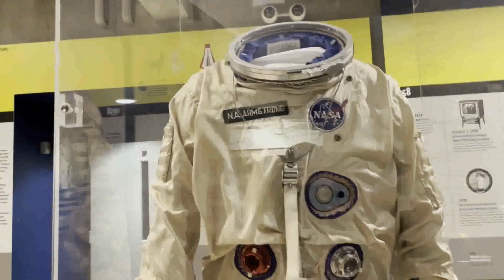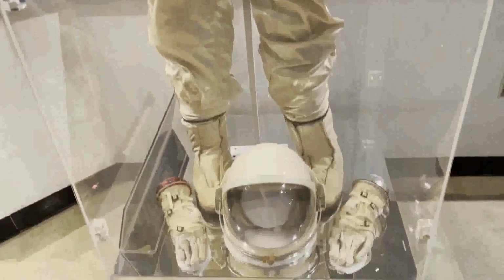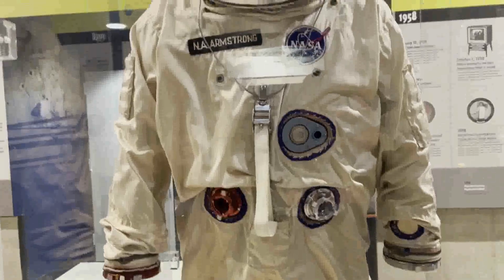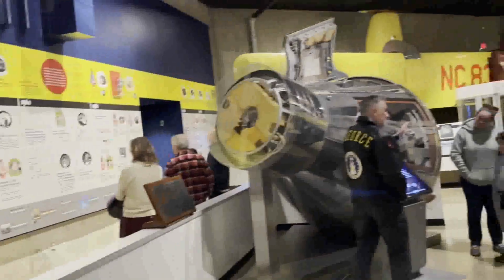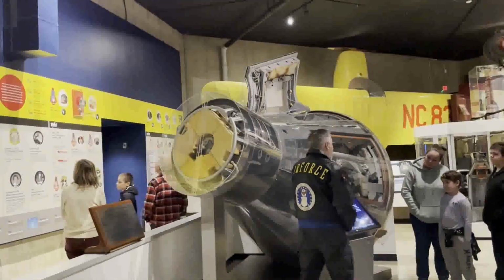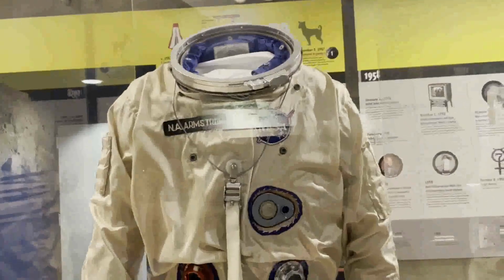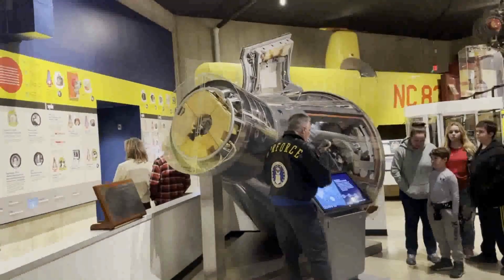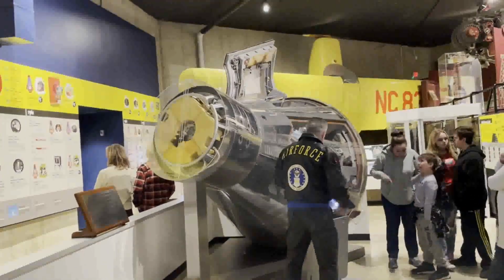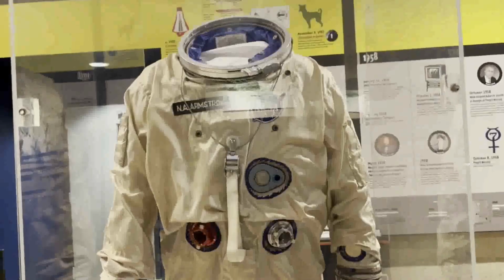So this is the spacesuit. Well, I don't think it's a spacesuit. I think this is the Gemini. And that is what is over here, the Gemini capsule, which Armstrong actually orbited the Earth in. That is actually the Gemini capsule there. So, we probably won't be going over there because that guy seems to like to talk a lot, and that's going to take a while.